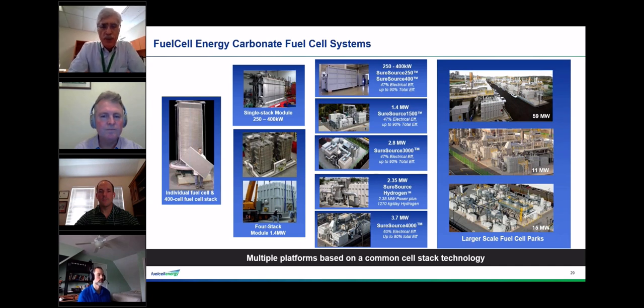And then at the bottom, we have our 3-module power plant, where the 3rd module runs off leftover fuel from the first 2. So it has a high electrical efficiency, about 60% versus 47% for the other power plants. And that's the biggest system we make. People do projects at larger size by deploying multiples of these systems.